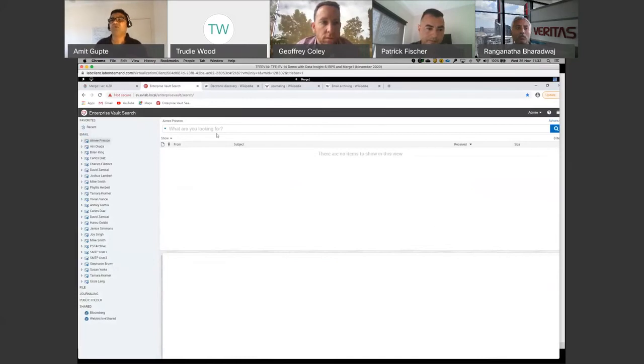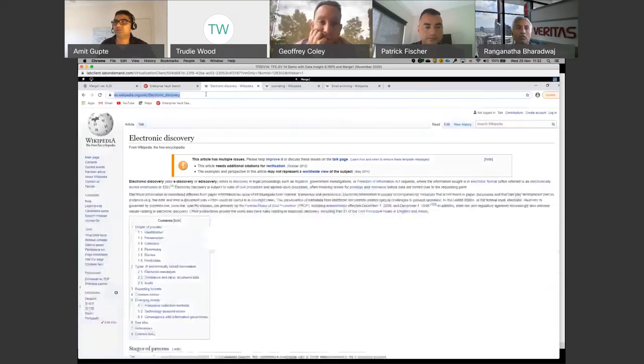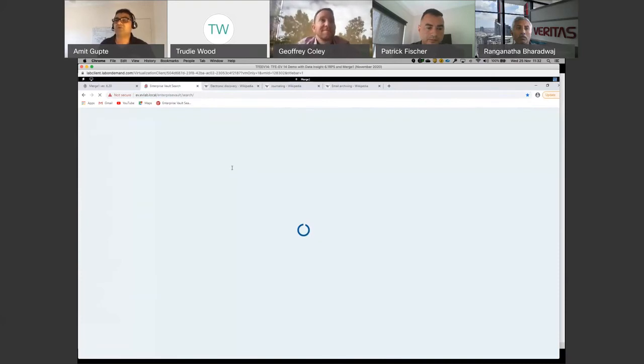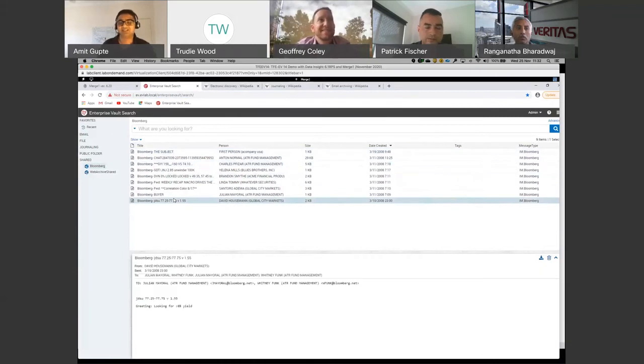This is the web client for Enterprise Vault. All I can see here is my email archives, but I have also created a shared archive which has Bloomberg in it. So if I now go and search on Bloomberg, all the information that was on that particular Bloomberg account has now been pulled into Enterprise Vault. That's the seamlessness that it can bring in.